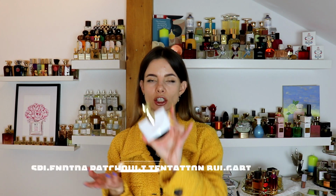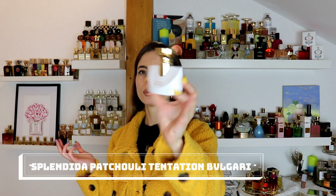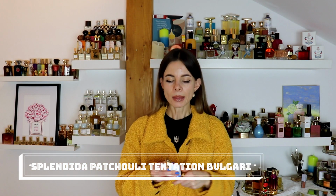But with that being said, let's talk about another fragrance with a note of peach that feels more autumnal. That is Patchouli Temptation from the Splendida collection by Bulgari. It's a designer fragrance, and it's an easy grab for this time of year, just because it's another textural perfume. I love texture in fragrances, as you can tell, and patchouli with orris, with peach, those are all very textural notes. It feels a little bit sourish in here, powdery, velvety, patchouli-ish, super sensual, super luxurious.